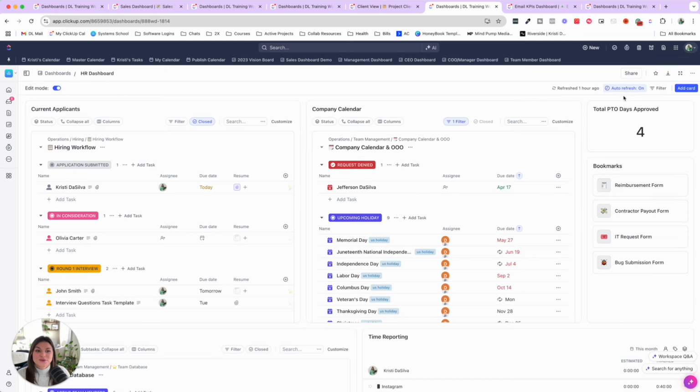Also note on this template, the company calendar and out of office, we also have a dashboard called company PTO dashboard, which drills down into this even further. So you can even add those widgets to the HR dashboard or have it separate, even have a link to that dashboard. But check out that template. It's really awesome. And you can see more things where you could see a chart of how many PTO days each person has taken. And then also how many sick days, etc.